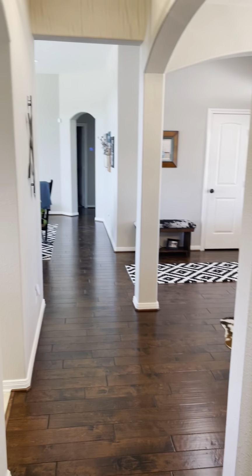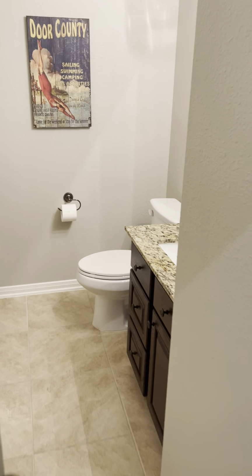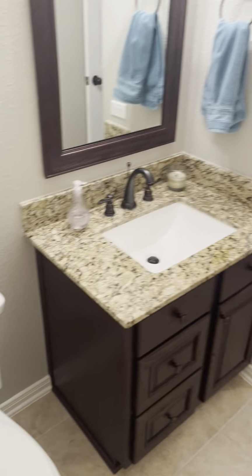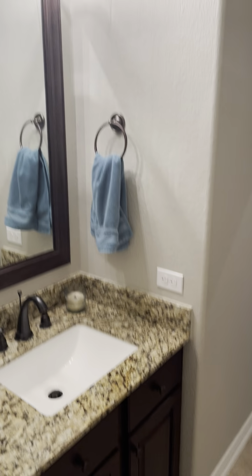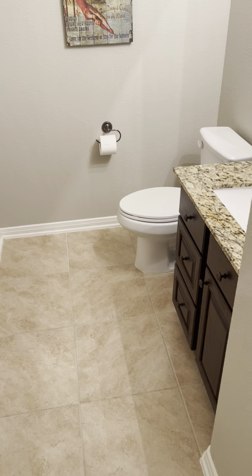So from where we're at, there's the front door. We walk through the dining room. This is a powder room, so it's right off of the dining room, which is nice for privacy. So sometimes you'll have these right off of the kitchen, which makes guests a little uncomfortable if they have to use the restroom and feel like they are going to be on watch, so to speak. So again, we see the same type of tile flooring throughout.